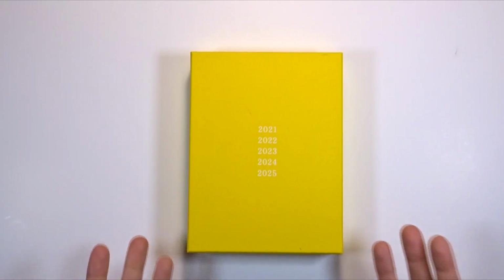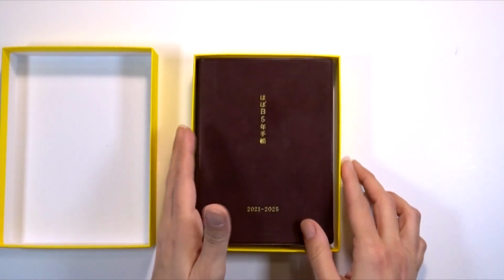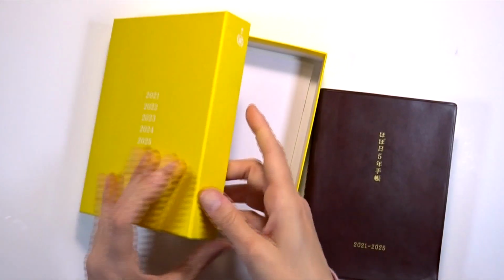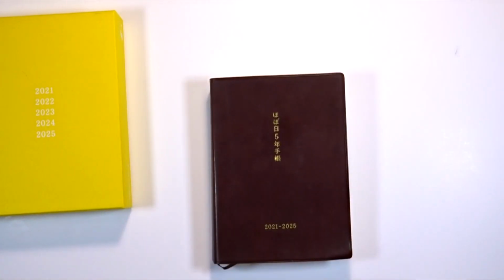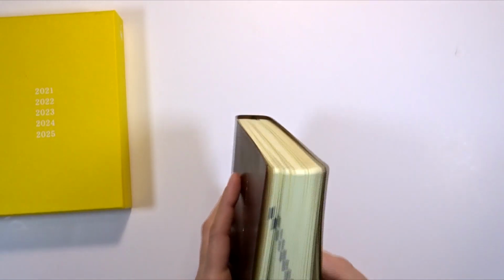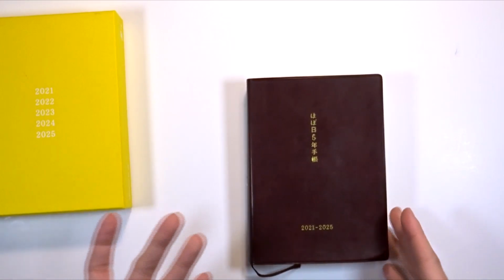The next planner that I started using in 2021 is this 5-year Techo, which I keep stored in its original box because this is the way that you store these things, because it's supposed to be something that lasts for 5 years of your life. This is another planner that I was really excited for, but again, I just had too much on my plate for 2021 and I was not able to keep up with it at all. I'm so upset. This is kind of the same as the gratitude journal that I just showed you.